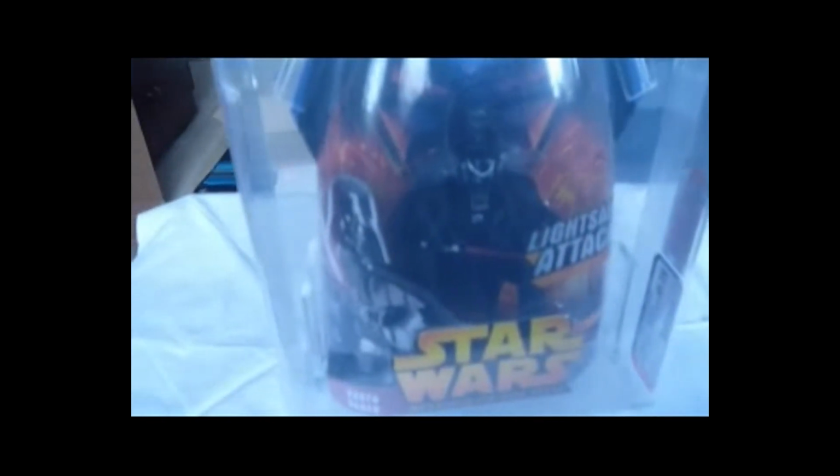Okay, this is a quick haul. I've got a lot of stuff because I've been off work because I've broken my arm. So I'm not gonna take anything out of the bags or anything like that. I'm just gonna show you quickly what I've got, and when my arm's better and I'm able to use both arms, I'll do a better video.